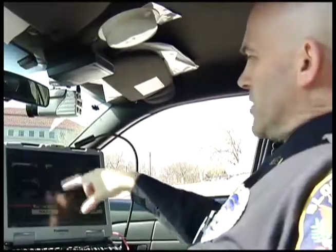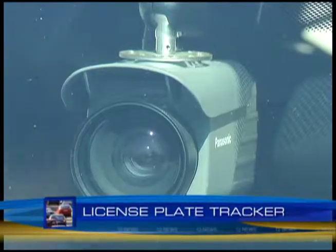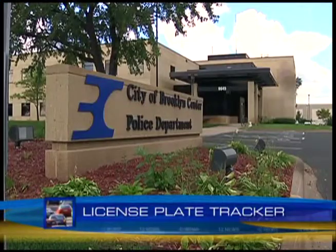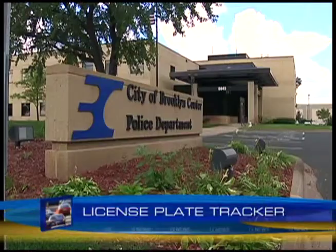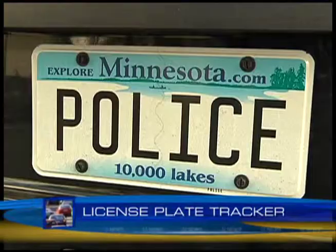Brooklyn Center Police will soon have a new tool to help find stolen cars. It's a camera that scans license plates and can immediately pick out a car that's been stolen or a driver who is wanted. Brooklyn Center Police won a grant for $48,000 to pay for 2 cameras. There has been concern about how the data that's recorded is used. Brooklyn Center officials say that information won't be saved. They'll be instantly removed from the system.